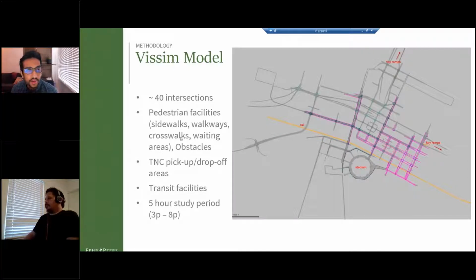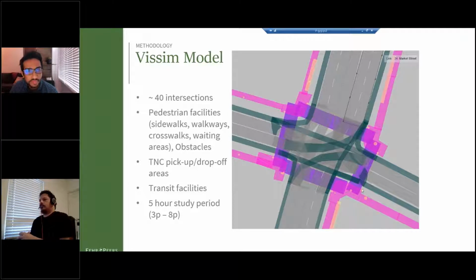The VISSIM model had about 40 intersections. The stadium is located here. There are some rail crossings, a couple of pairs of freeway ramps. So there's quite a bit going on here. Since pedestrian operations were of interest, we included details such as the measurements of sidewalks and crosswalks and the waiting areas. We also included obstacles such as trees and other objects on the walkways to more accurately reflect the available pedestrian space. We also modeled the TNC pickup and drop-off areas and a TNC staging lot. The VISSIM analysis was a 5-hour study period from 3 p.m. to 8 p.m.